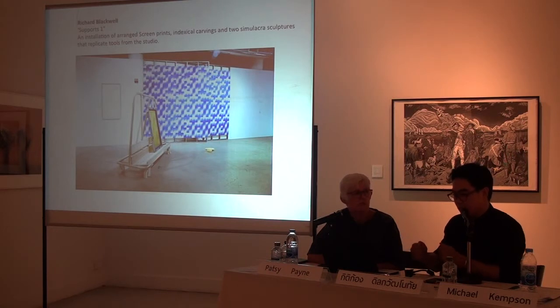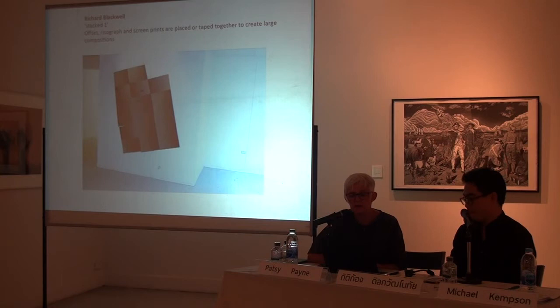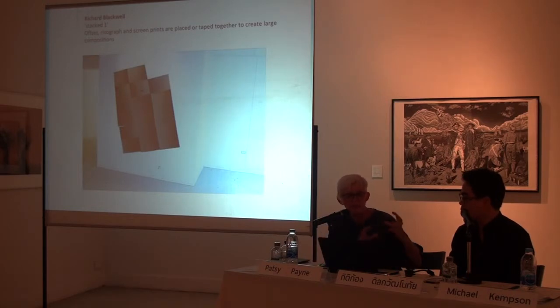And then also just experimenting with some different processes and incorporating them into the same print. So offset, risograph, he told me, I don't know what method that is, and screen print, and then using the whole edition for an installation.